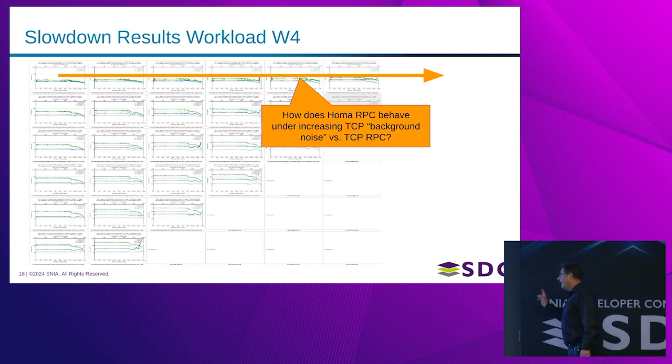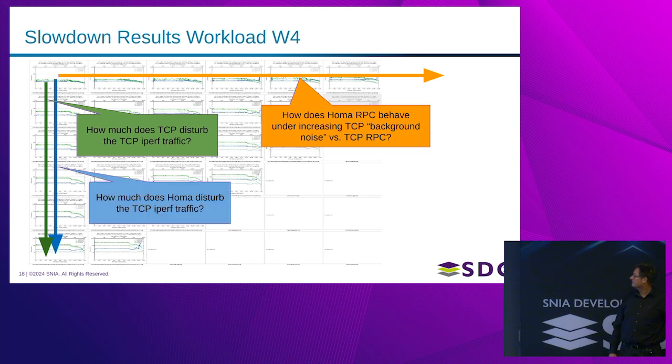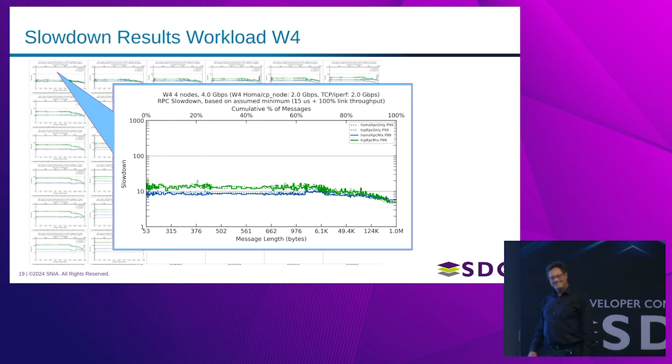So again, how does Homa behave under increasing TCP background noise? How does TCP deal with TCP's traffic, and how does Homa deal with this? Let's look at this. That's the first one. Just a little bit of Homa or TCP message traffic under a little bit, like 10% of TCP iPerf traffic. You can see the numbers here, 10 gigabits for Homa or TCP messages, and 2 gigabits of this. And we see the network is not really loaded. Homa is a tad better, not significantly better.